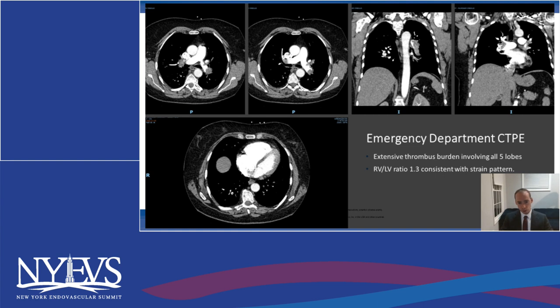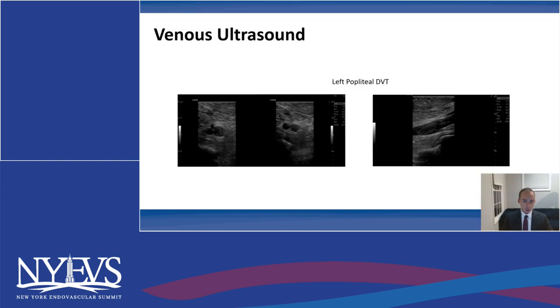So these are some representative images of her CT pulmonary embolism study. As you can see here, she had extensive thrombus burden, including all five of the lobes, the distal main pulmonary arteries bilaterally. And she has an elevated right ventricle to left ventricle ratio of 1.3, which is consistent with right ventricular strain. Venous duplex done also in the emergency department showed a left popliteal DVT. They were unable to go more distally into the calf as this was casted at the time.